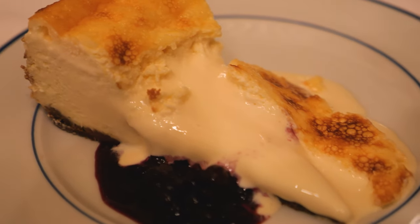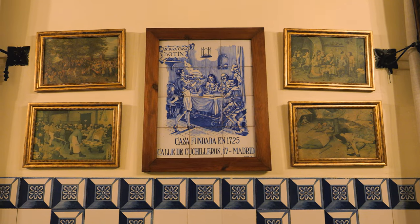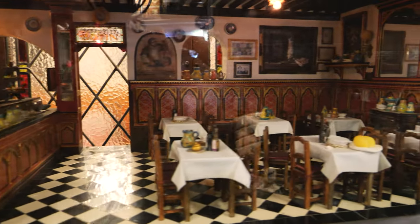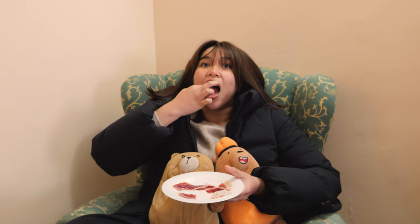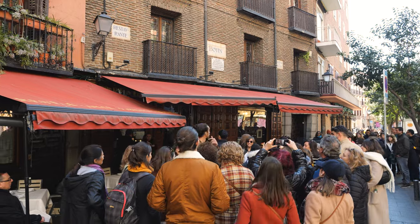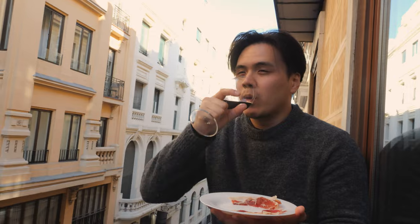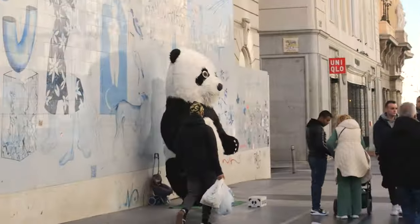Eating at Botín is like eating at a live museum. It's a beautiful space where you can almost hear the history speak through its walls, and it should be on any food lover's bucket list. So yeah, get your stomachs ready for Madrid because Spain's energetic capital is full of incredible eats that you're gonna be wanting to fill your stomachs time and time again, as many times as we saw this panda mascot time and time again. It's like it was following us, I swear.